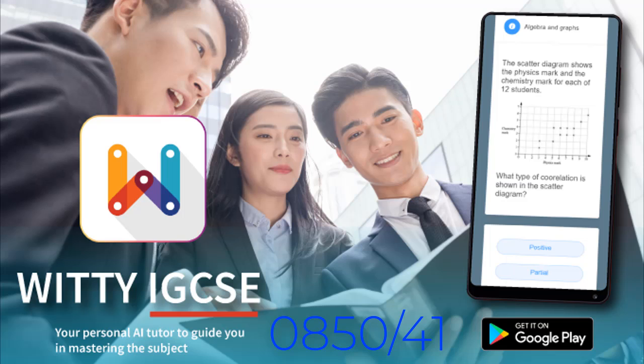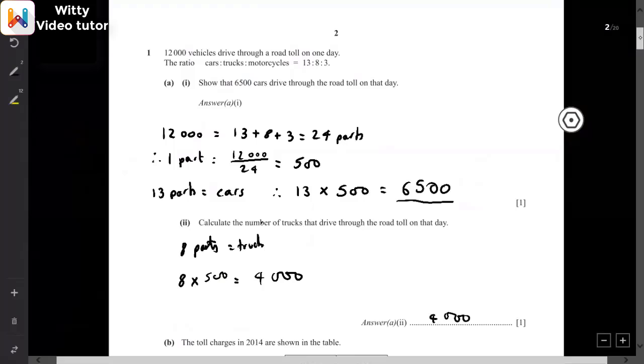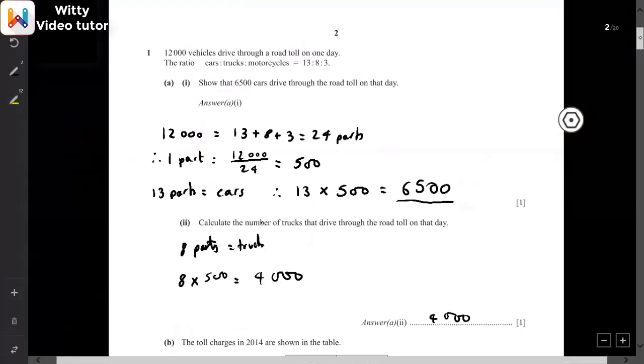Okay, this is Summer 15, paper 41. Okay, question number 1. This is about ratios. So, show that 6,500 cars drive through the road toll on that day.